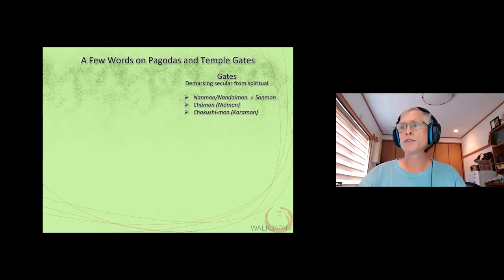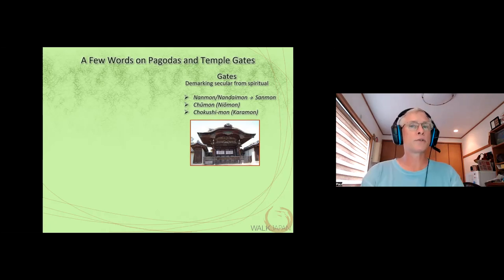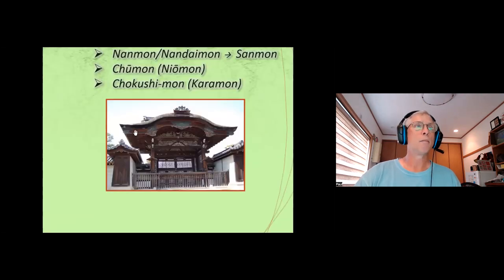And before I talk about the two that have the most symbolic importance, we'll talk about the Chokushimon, the Imperial Envoys Gate. And as the name suggests, this was a gate that was used by Imperial Envoys when they were visiting temples, or other high-ranking court officials. It is not open or used by the public. And if they do exist in a temple, they are often the most spectacular and most highly decorated gate. They're also called the Karamon, the Chinese gate, and they can be identified not only by their lavish design, but also by the gabled roof.